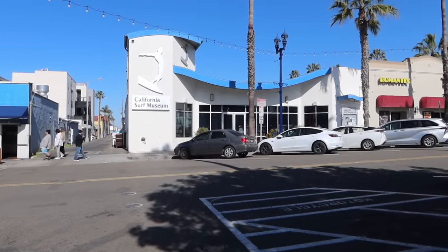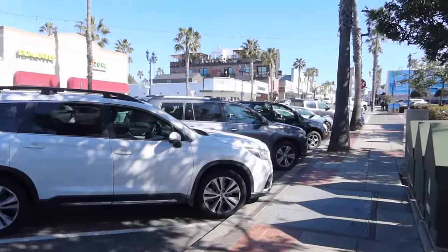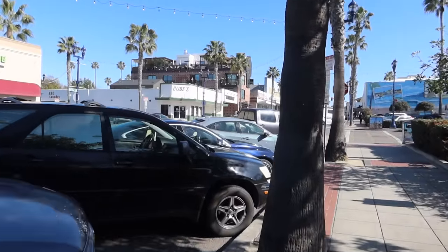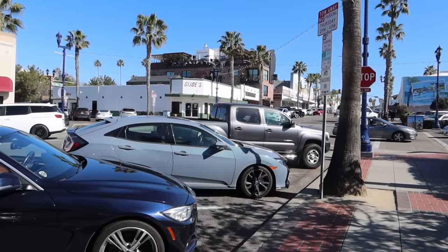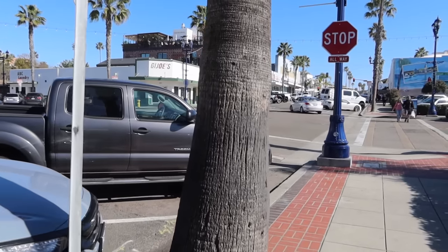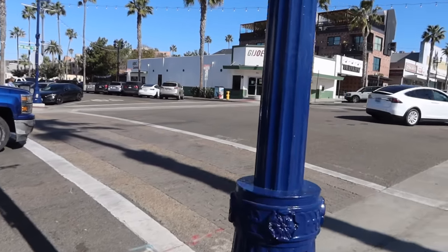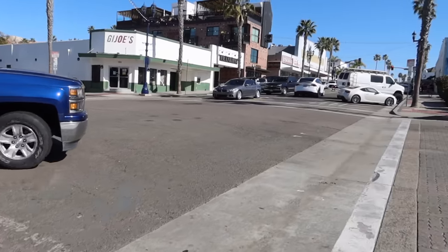There's some museums here, by the way. There's the California Surf Museum. Let's see, gonna look around a bit. I'll tell you about the town. The per capita income here yearly is 38,000, a little over. Median household income is 81,000. That is above the national average. Median home value is $640,000. There's a lot of million-dollar houses here, though. I looked on Zillow just for fun.